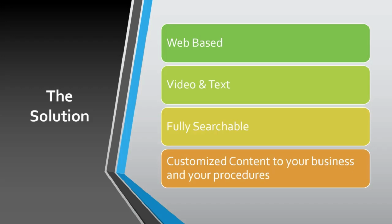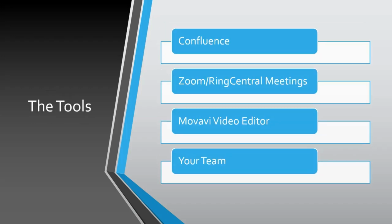So what are the tools? What are the tools that we're going to use to accomplish this? We're going to break here in just a minute. I'm going to stop the actual screen share, and I'm going to demonstrate some of these tools and show you how some of them work.